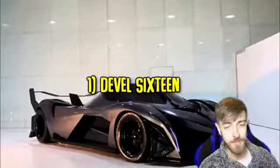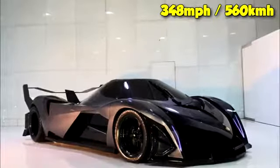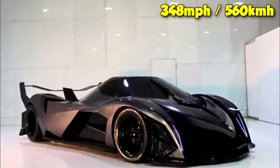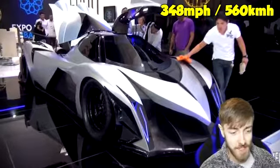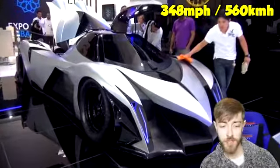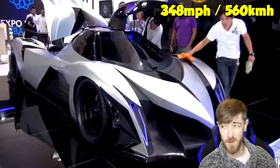Number 1, the Devel 16. Okay, so the Devel 16 tops out at 348 miles an hour apparently, or 560 kilometers an hour. So yeah, the Devel 16 is an extreme hypercar concept production car made by Devel back in 2013. It's kind of crazy that this was made 4 years ago.